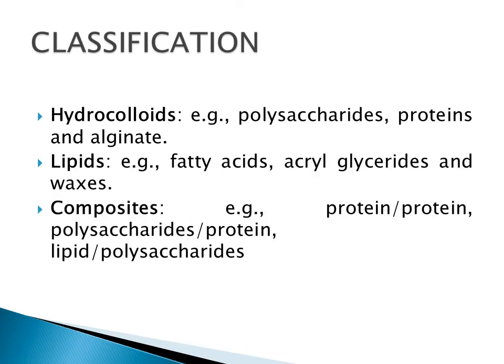Classification. Edible coating can be classified into three categories: hydrocolloids, for example, polysaccharides, proteins, and alginate; lipids, for example, fatty acids, acylglycerides, and waxes; and lastly, composites, for example, protein-polysaccharide, protein-lipid, and polysaccharide-lipid.